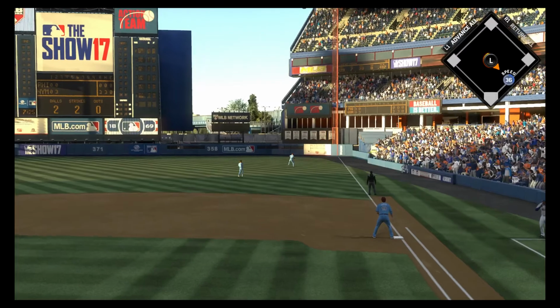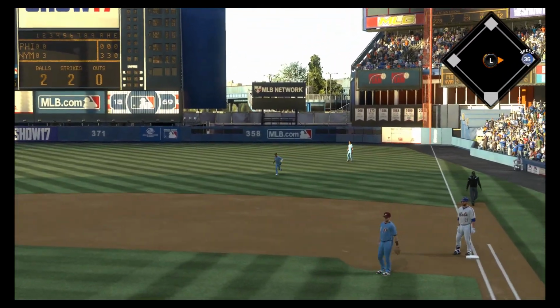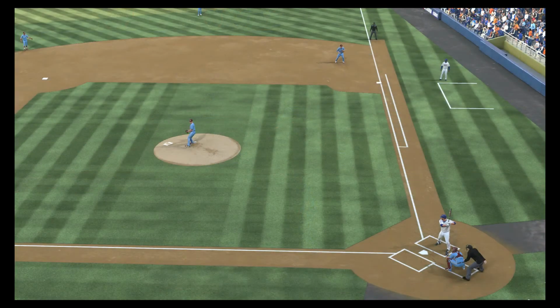That gets down, and he's got himself a base hit. Matt, did you see where they were playing him? They're playing him in the shift, and he just did not care. If he hit the ball hard, I guess that's his philosophy. It was going to get through anyway, and we saw it right there. Base hit into the shift.